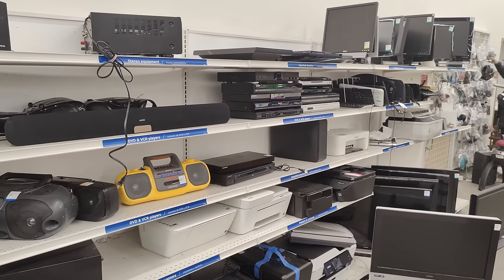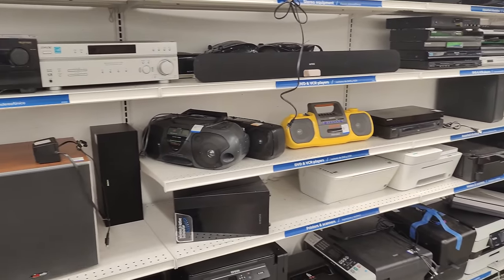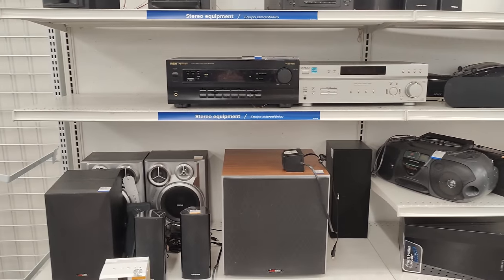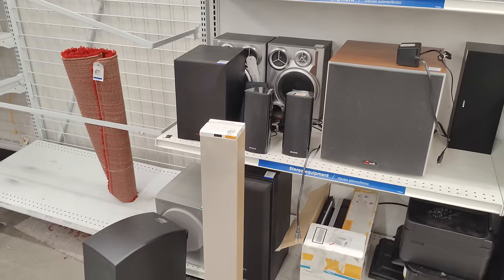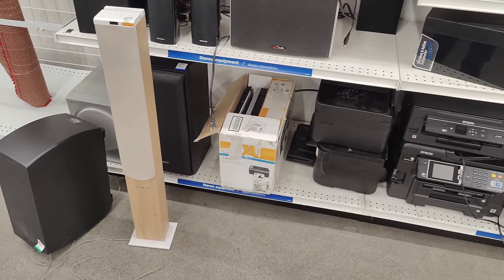And sadly, there aren't any today, but I did come in here a couple times and they had like three or four crappy HP computers on the shelf. And one time they had a gamer rig in here. They had like a GT760 that was just sitting on the shelf.